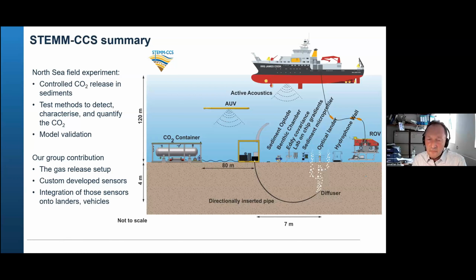So one of the things that we did a few years ago was an experiment in the North Sea as part of an EU-funded program, STEMM-CCS. And what we did, I hope you can see my mouse here. So there was a CO2 container placed on the seabed. This is essentially northeast of Scotland, in 120 meters of water in the North Sea.